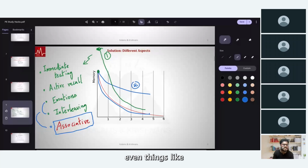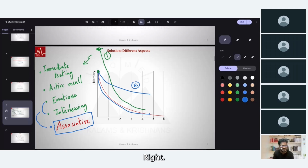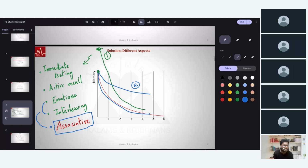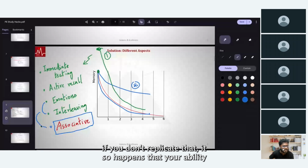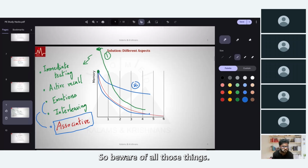Even things like the pen that you use, whether you took a bath or not, the perfume that you're wearing, many of these things are emotionally associated, consciously or unconsciously. You're not deliberately aware of it, but a part of your brain is registering that. If you don't replicate that, your ability to recall information also seems to be attenuated. So beware of all those things.